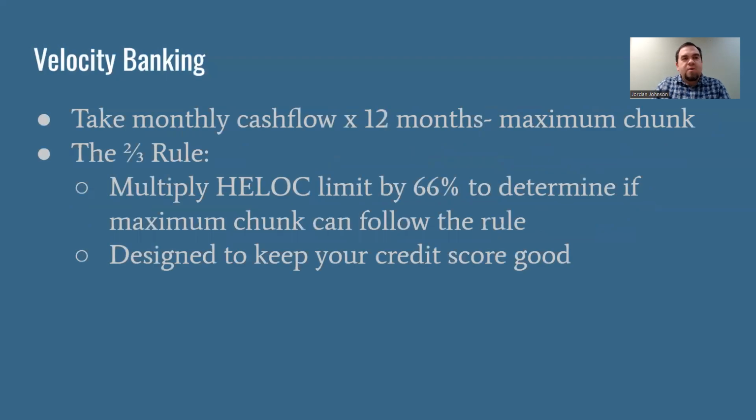All right, so then we look at, well, how do we do velocity banking? Because that's really the term that a lot of people use to describe using the HELOC, putting your paychecks into the HELOC, sending most of your expenses through the HELOC, and doing this debt repayment strategy.